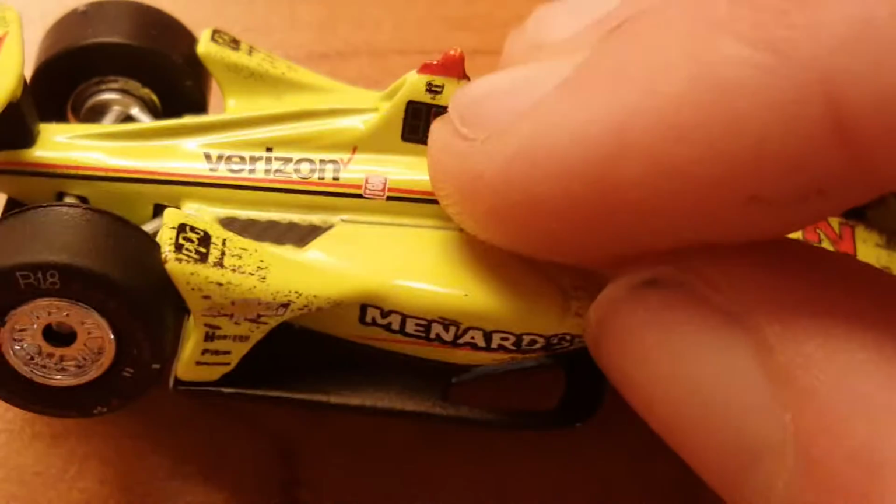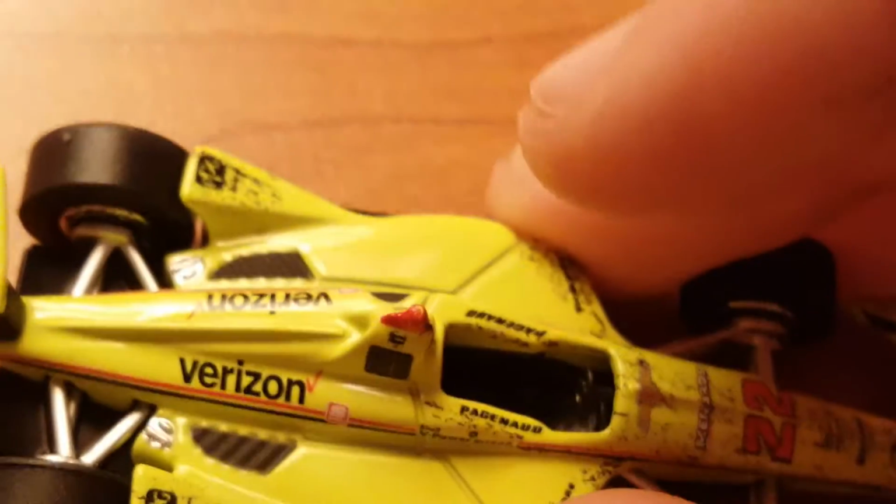That's really about it. There's something up there too. Oh, that's the IndyCar Series logo again. Oh, and PPG right there. Something underneath it that I can't really read.